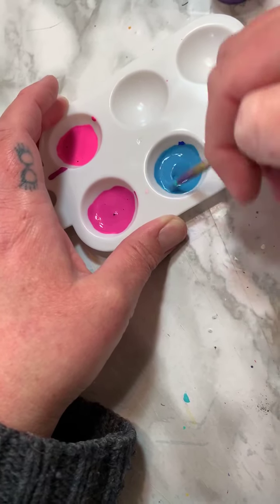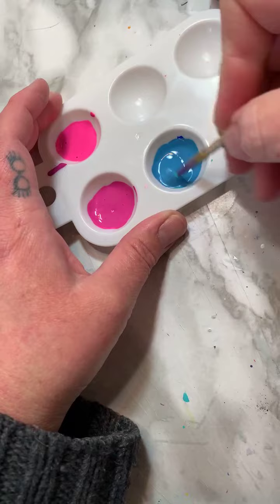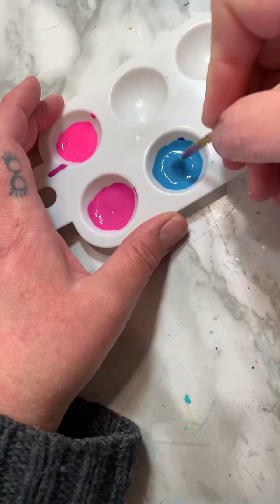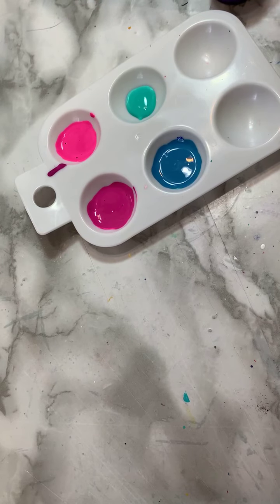You could go darker if you wanted to. You could add pinks to it and go purple. You could really do anything you want, but the point is whatever you want your top dot to be, you want to be kind of at a 50-50 split for one of them, and then get to the final top dot color. So my final top dot color is going to be that teal.